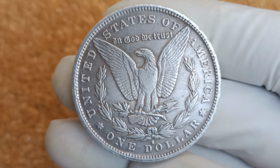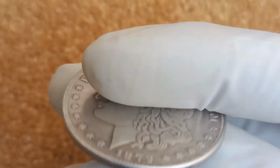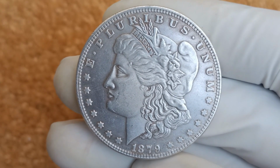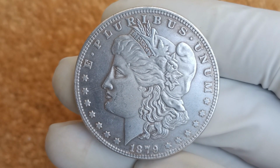The reverse eagle, with its outstretched wings and fierce gaze, adds to the coin's commanding presence and national narrative that makes the Morgan dollar so appealing, not just as a financial asset, but also as a piece of sculpted American history. The details in Liberty's hair, the feathers of the eagle, and the fine strike of the stars are all elements collectors examine closely.